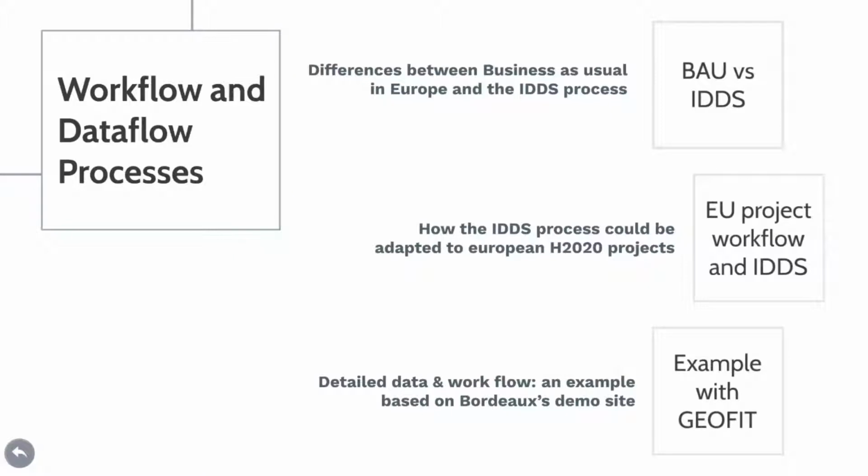So yes, the workflow and data flow, in fact, is a graphical representation of the process. So here I will explain the IDDS processes through workflow and data flow for GEOFIT projects. I will explain it in 3 steps. The first is comparing the business as usual versus IDDS methodology.